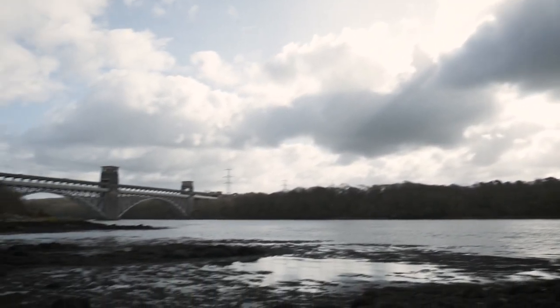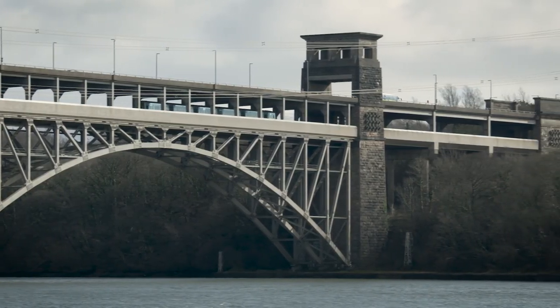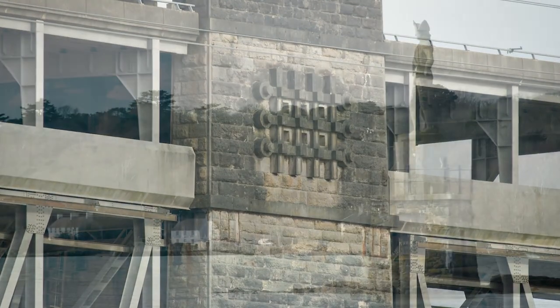To construct a bridge with two train tracks, 1,400 feet across the fast-flowing waters of the Menai Strait, is no mean engineering feat. So when you realise the Britannia Bridge was constructed in the mid-19th century, it really does make it something rather special.